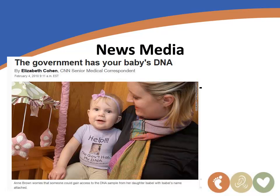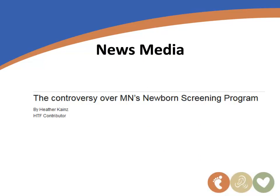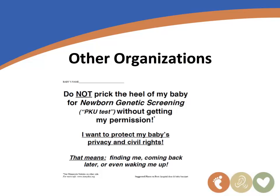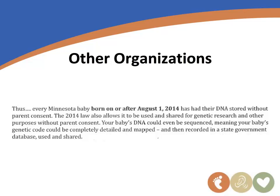Here is a quick sampling of media stories around newborn screening in Minnesota, and particularly around what happens after newborn screening is completed. This slide shows examples of information from a medical privacy group in Minnesota. This last excerpt is from a letter sent by this privacy group to all parents in Minnesota that had children born in August and September of 2014.